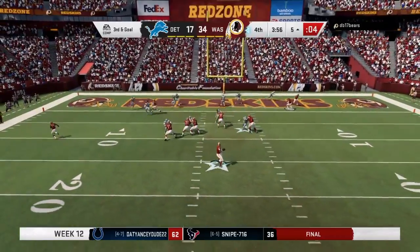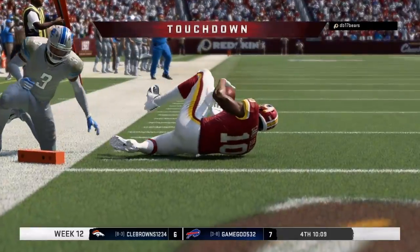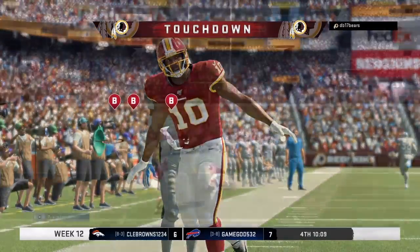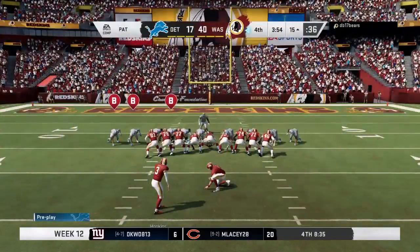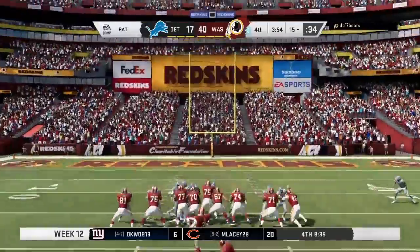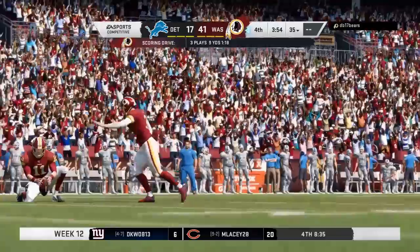From the gun on third down, Haskins. And he takes it in. Touchdown, Washington. A 5-yard touchdown. And the Redskins capitalize on the short field as they take it in for 6. Hopkins with the extra point. And the lead is now 24.